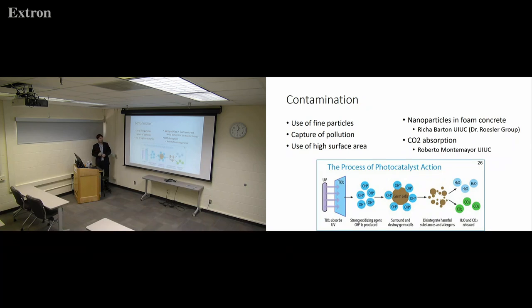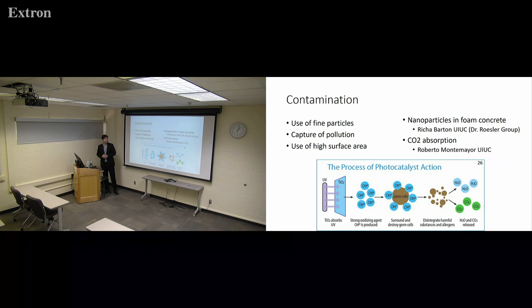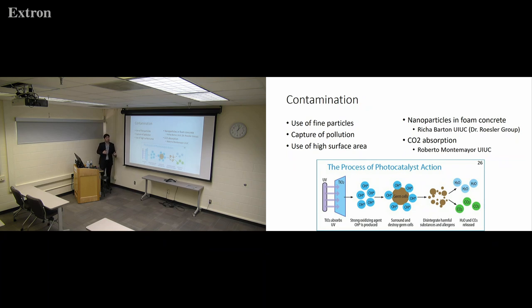absorb contaminants. Richard Barton is using nanoparticles to make a photocatalyst reaction in which very harmful substances can be disintegrated into less harmful substances. And I am working also on the carbonation of cellular concrete, which means that we can absorb CO2 from the environment and convert it to calcium carbonate.